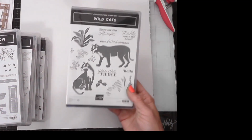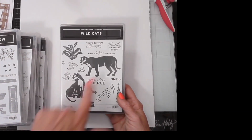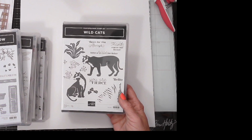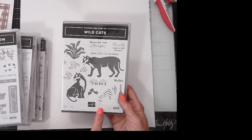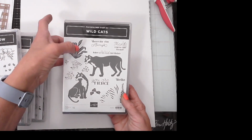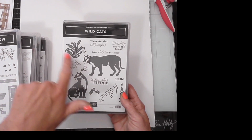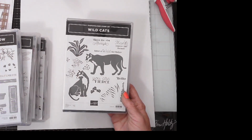And then, yes, wildcats. This one, I just love this set. This is a new one too, because I just love the tigers and the leopard that you can do. And I made my grandson a card for his birthday with this in August, and he loved it. But I wanted this green right here. And I like the thickness of it, and I used a couple of different colors in it, so you'll see those. So these are all the stamp sets that I'm going to pull into this card.